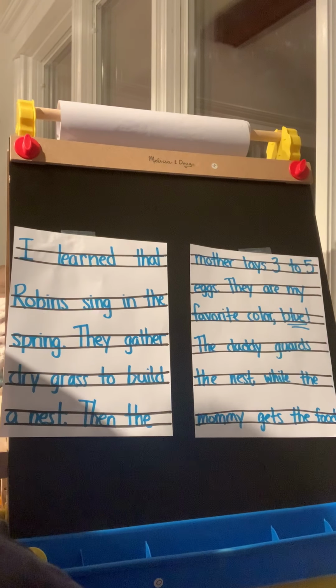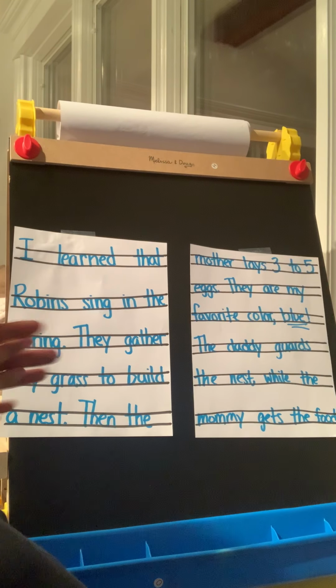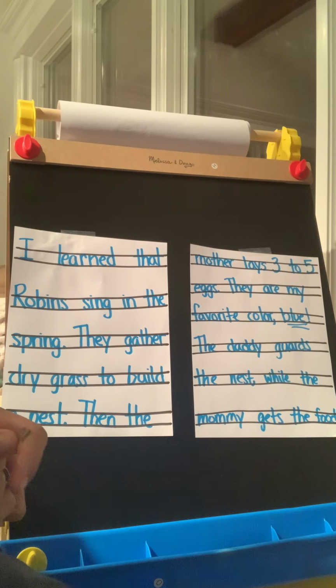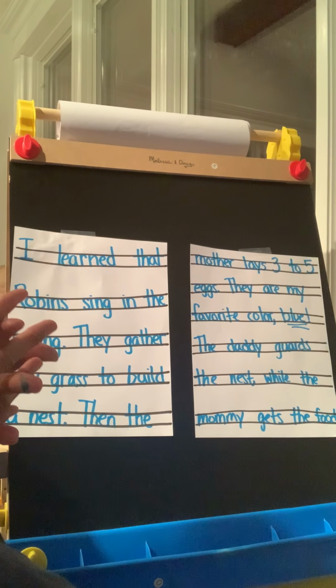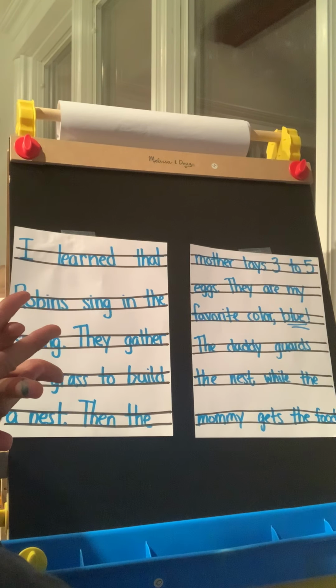Now, I didn't write everything that was in the book because some of the things in the book I already knew. I already know that the mommy sits on the eggs to keep them nice and warm and protect them. I also knew that robins love to eat fruit and berries. So some of those things I didn't write in my fact list because those are things that I already knew. But I did want to write some really important information so that I remember.